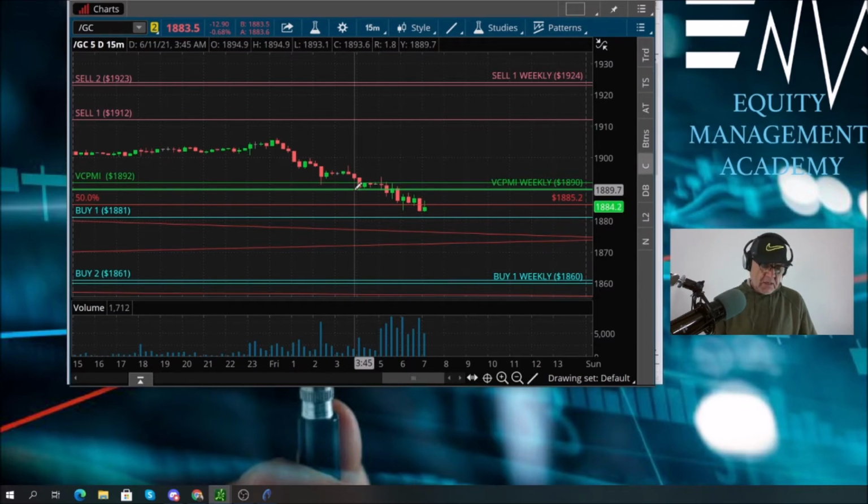But so far, again, the market has come down to the weekly average of buy two here. I'm sorry, the buy two level is the 1861, 1860, second level of the harmonic relationship that we're looking at. What we want to see here is the 1881 level, which is the buy one level, be activated either by the market coming down to that level or activating the buy trigger from buy one, or reverting right back up above the daily average price of 1892 and 1890.